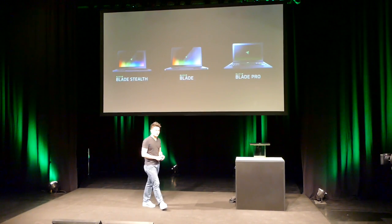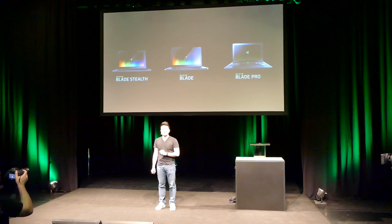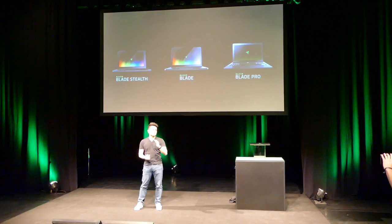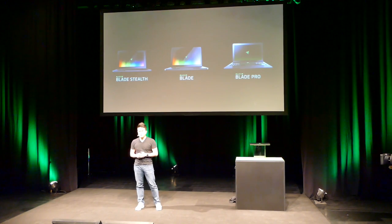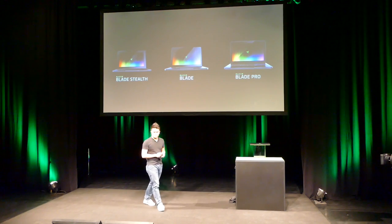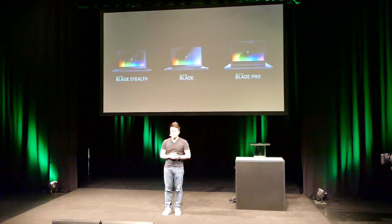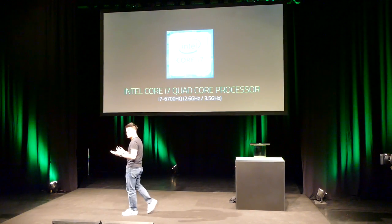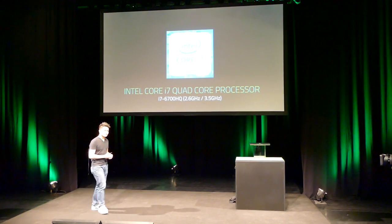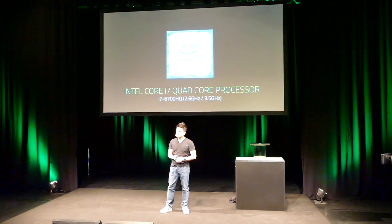So for the past 5 years, we've got the Blade Stealth, everything there is in terms of portability. That's what we've focused on for that user. We've got the Razer Blade, that perfect balance between portability and power. And now we've got the new Razer Blade Pro, the desktop in your laptop. So let's find out what exactly is in the new Razer Blade Pro. First up, as I've mentioned, it's got to have one of the best CPUs out there from Intel. It's a quad-core i7 processor. It's the 6700HQ. It's a phenomenal CPU.